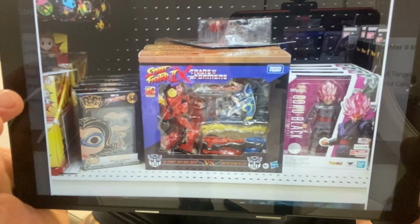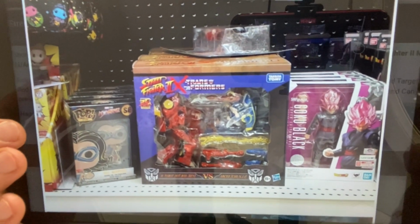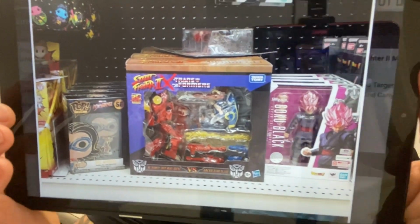Some of these are sightings, some of these are things that we've seen before, and some of these, as usual, are just updates. So, first things first, we saw the first Street Fighter crossovers hit some of the Target shelves in America the other day. Now, the second box has been sighted. That is, of course, Ken versus Chun-Li using the original Hot Rod and RC molds. That has been spotted in some Targets in the USA already.